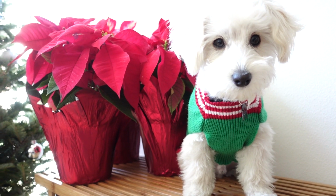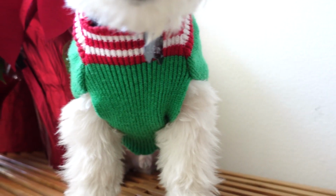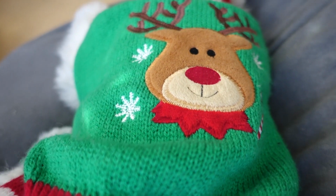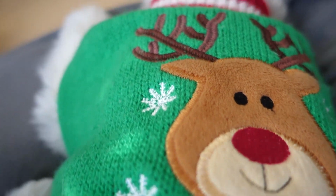Finally, my seasonal holiday sweater. The bright colors give everyone the holiday spirit, and the reindeer on the back looks like me. You'll definitely feel the holiday joy when you see me walking around in this.